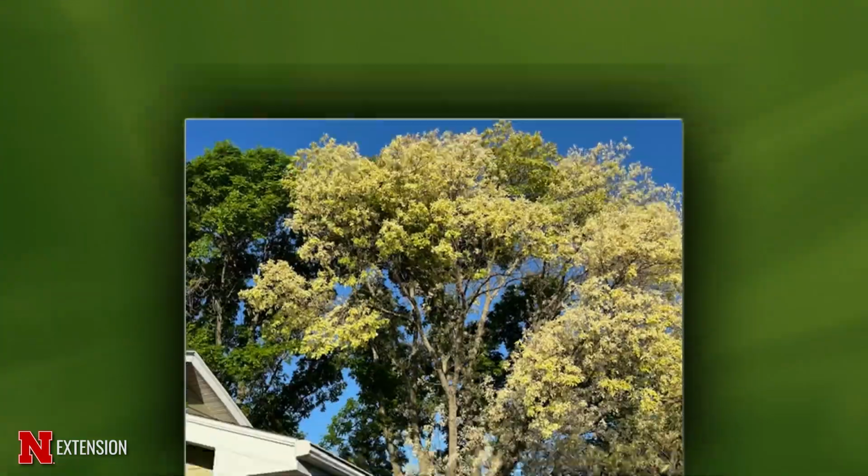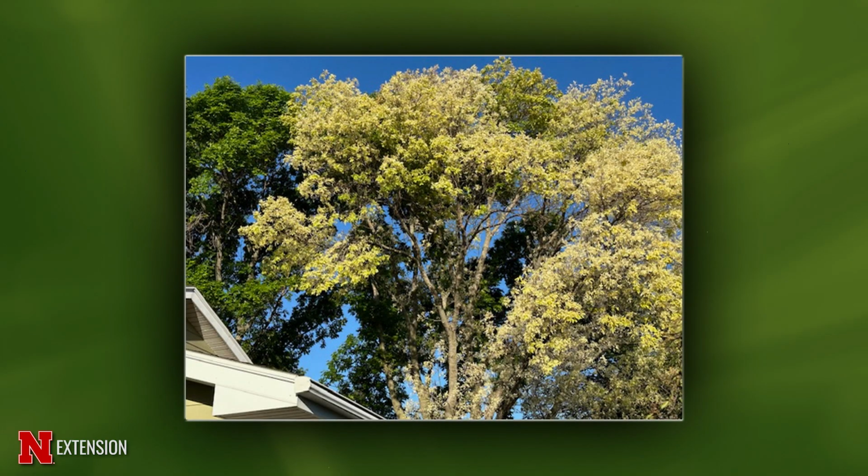All right, Scott, thanks. You have 1 picture on the next one. This is rural Sarpy County. 6 50-plus-year-old ash trees, all seemingly healthy except for one. They have been treated semi-annually for EAB. Any idea what's going on with the one, and is it potentially a goner?